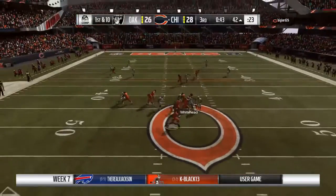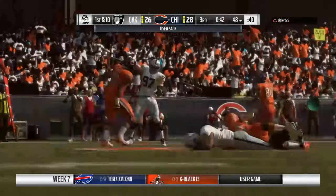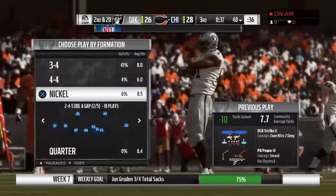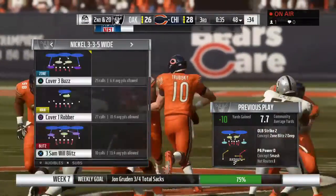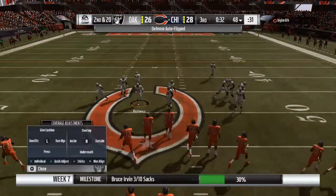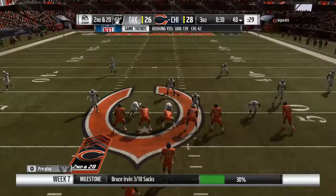After the interception, here's Trubisky. And he can't find a receiver, and he's brought down. Bruce Irvin in there to make the sack. He buries him for a loss of 10. The job becomes twice as difficult now. After the sack, it's 2nd and 20.